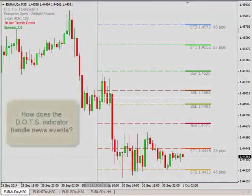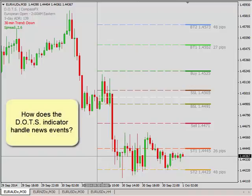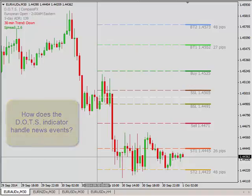I've had some questions from folks on the DOTS method indicator. How does it handle the news? Well, it's interesting because the DOTS method indicator has nothing to do with the news. It simply follows price action and looks to see if price is expanding or contracting in the marketplace.